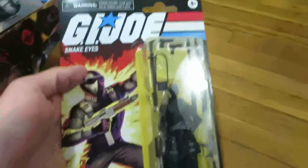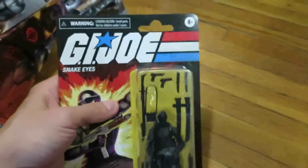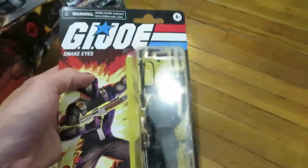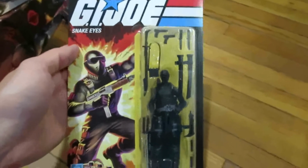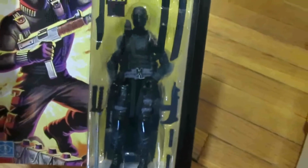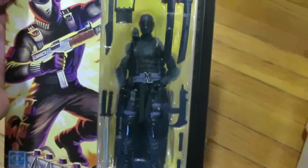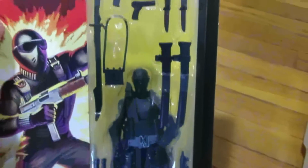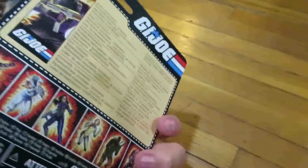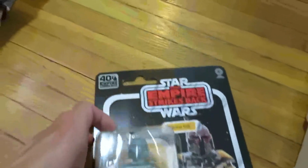Found this at Walmart. I can't stress enough how cheap this card is. This is like one of the worst things ever. I wouldn't recommend anyone buying these. The only reason I bought this was because for the 25th anniversary, I do have Snake Eyes, but I have that comic book ultimate version, and I have Scarlet. So this was cool because it's like a commando version. And so for 12 bucks, I was like, all right. But I got Storm Shadow. I put them on eBay. I know somebody else wants it, but this guy I found.